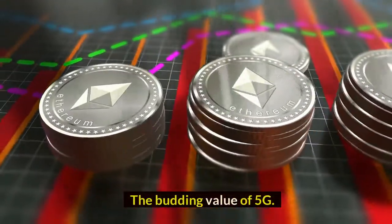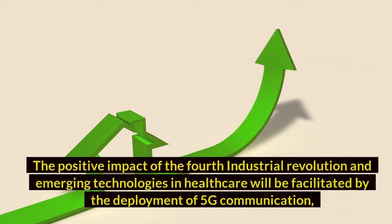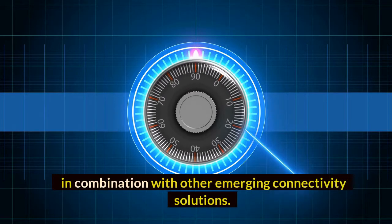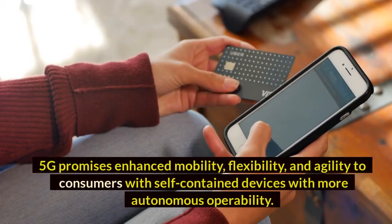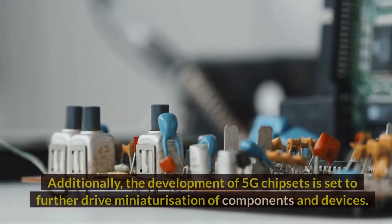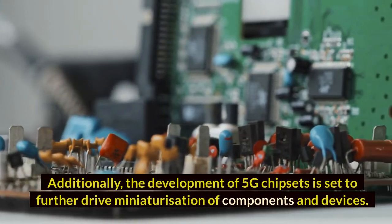The budding value of 5G. The positive impact of the fourth industrial revolution and emerging technologies in healthcare will be facilitated by the deployment of 5G communication, in combination with other emerging connectivity solutions. 5G promises enhanced mobility, flexibility, and agility to consumers with self-contained devices with more autonomous operability. Additionally, the development of 5G chipsets is set to further drive miniaturization of components and devices.